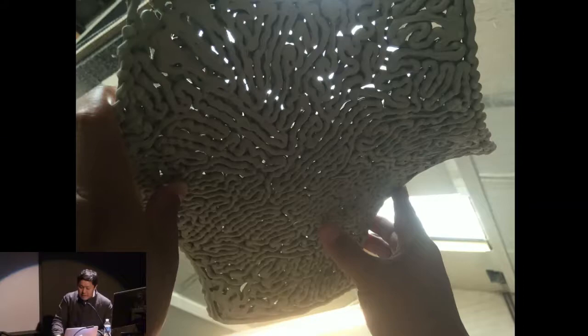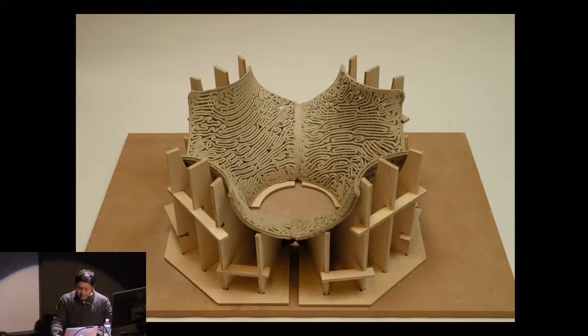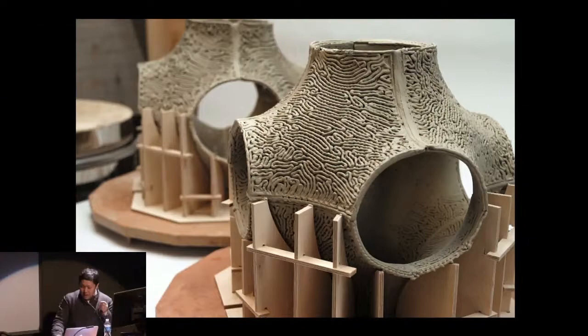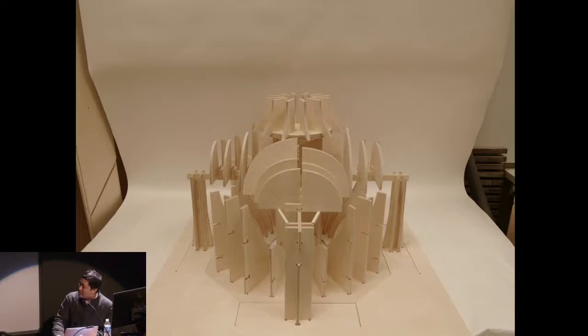The geometry of the component is overall the same, but the pattern itself never repeats. And the pieces are joined together, again using traditional technique, just using slip. And in order for it to be able to join together, we have to make customized little pieces, which is really, really excessive, basically in order to hold the pieces temporarily together.